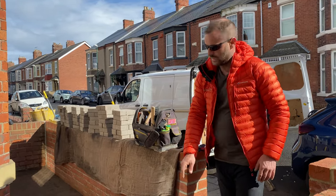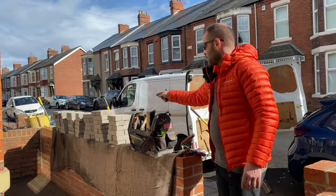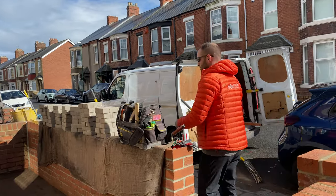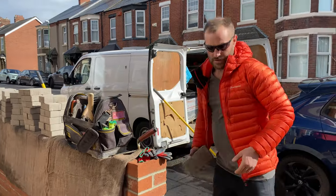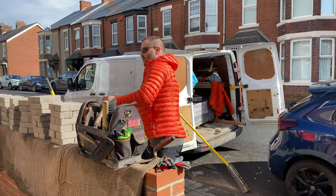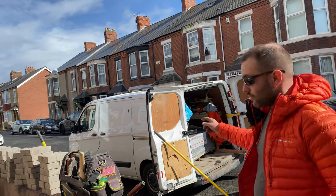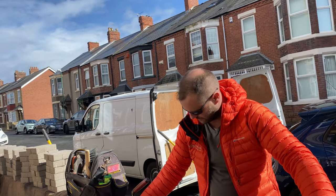We're going to take this machine and get this all whacked down, give it a couple of passes with that. We can then get these edgings. We're going to use these block pavings. It's a 50 mil natural grey block paving that we are going to use on the border all the way around this, and it's going to be filled with charcoal block paving, which we've got in the van, which I've just been to pick up.